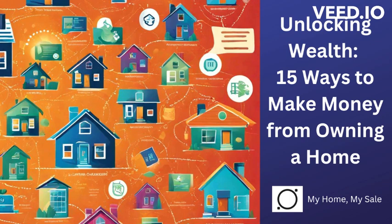Today we're going to be talking about the 15 ways to make money from owning a home. Are you looking to maximize the potential of your property investment? Owning a home can be a lucrative financial endeavor, offering various avenues to generate income or access funds. Whether you're a homeowner, an investor, or looking to enter the real estate market, here are 15 ways to make money from owning a home.